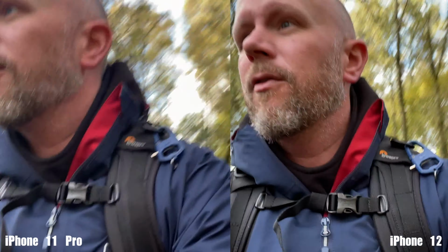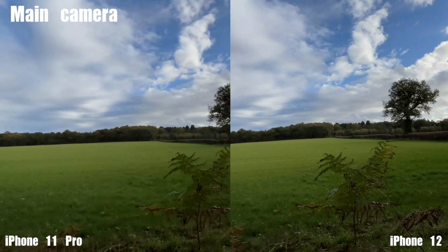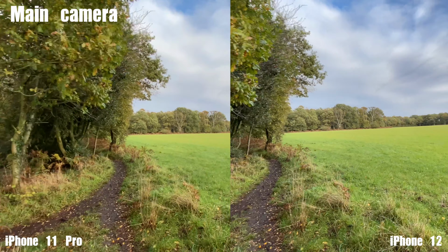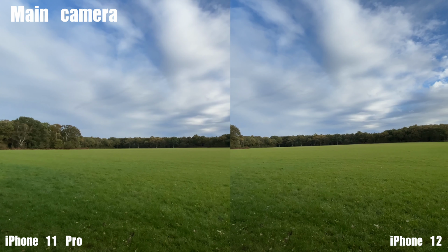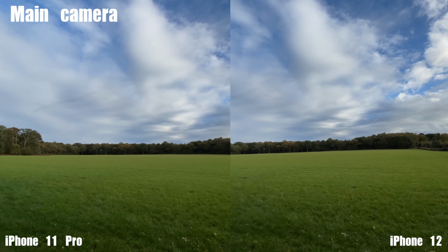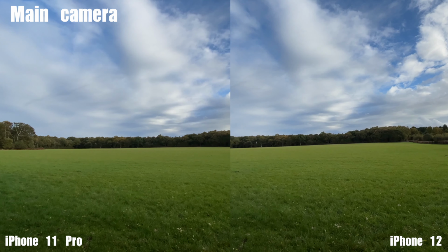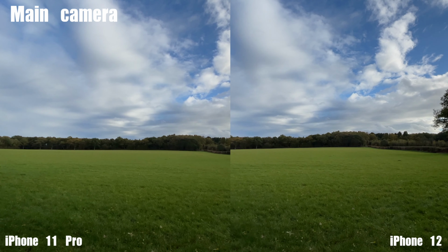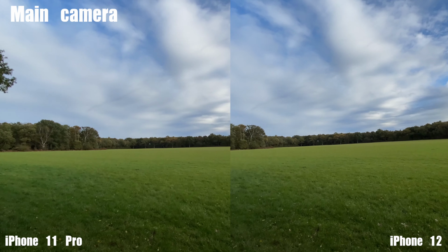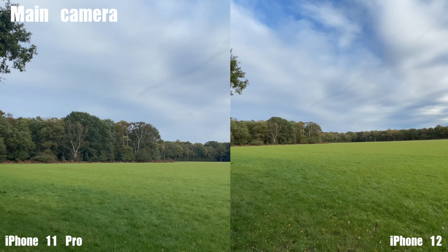I tend to find that if anything, I use the wide angle more than anything, and then the ultra wide if I was going to swap the lens. And you can change the angle of the lenses as you're filming, which is a good thing, and we'll just do that now to show you. But looking here, the Pro looks like it's got a fisheye effect compared to the 12 to me, and maybe a little bit wider than the normal. I'm not sure what the actual focal lengths are, but we switch back to normal.